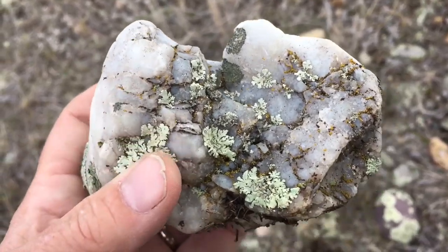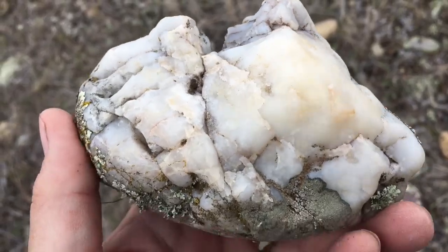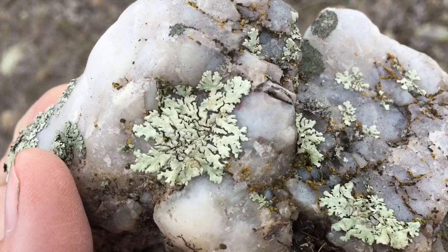How's this for a little chunk of quartzite? This is the side that was up, and I decided I'd turn it over just to see what it looked like. And look at all those pretty things.